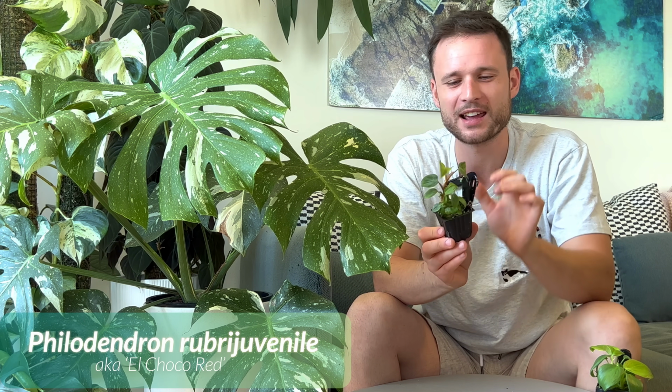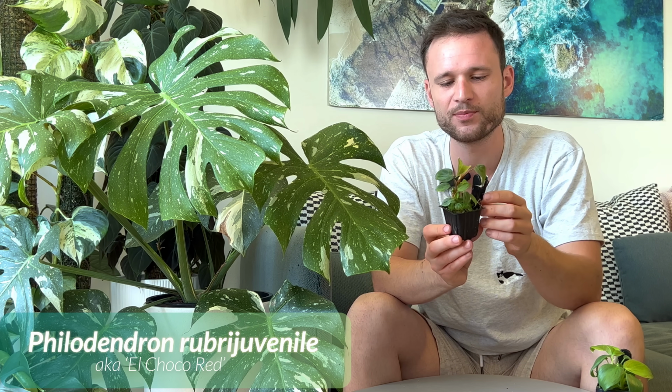This is Philodendron El Choco Red, and it's a tissue cultured El Choco that I got from, I think they are based in WA. It looks like it has a few growth points. There's one here and one there, and I think there's a little one over here as well. Of course, whenever plants come out of tissue culture, they're tiny, tiny, tiny at the beginning.